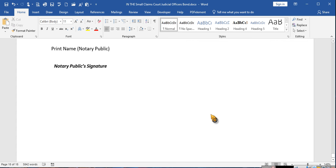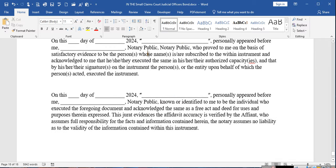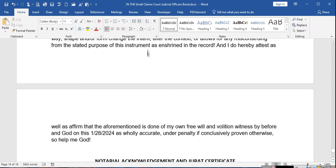Okay, ladies and gentlemen, I've been doing some work for a couple of minutes here because I need to get everything ready. This is small claims court. This is for the judicial bond. Now, what we've included, I got to do some more corrections. So y'all give me one more second because we're doing a lot.